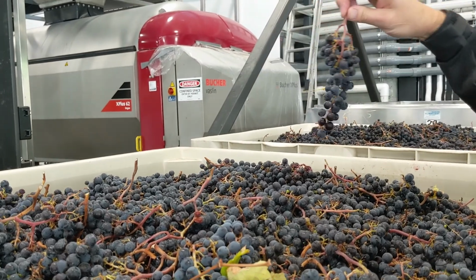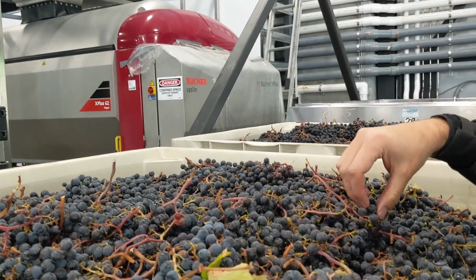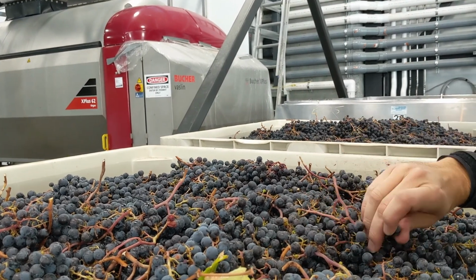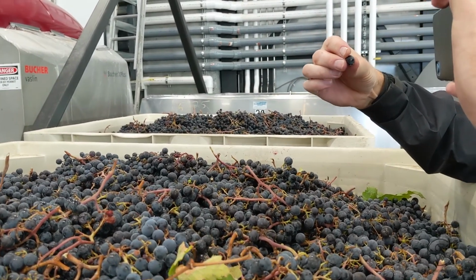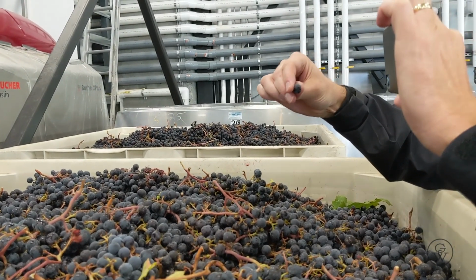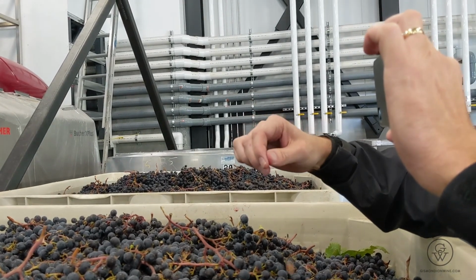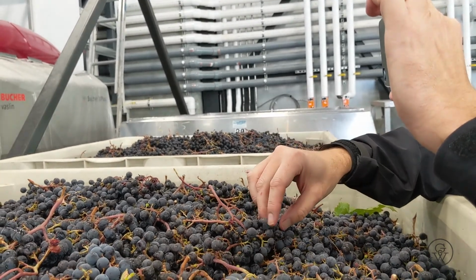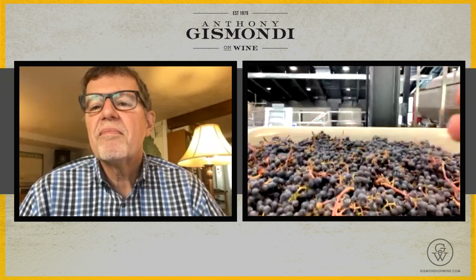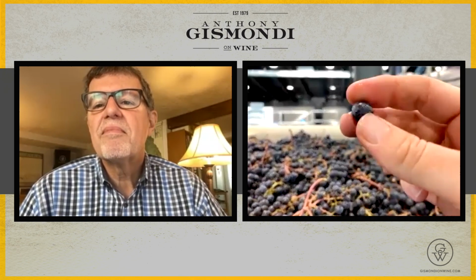The cluster sizes would be below average. But you can see if you pick up a berry, they're not particularly big, which is good. That means you get a good skin to juice ratio coming through. And if you squeeze them here, they're still quite solid and crisp, which I think is a good thing as well.